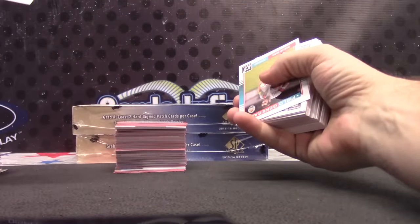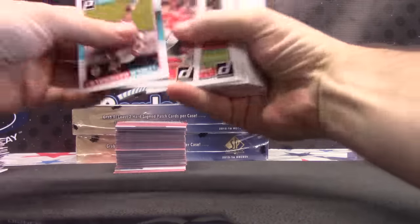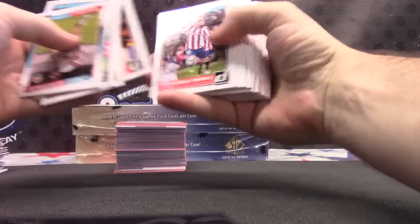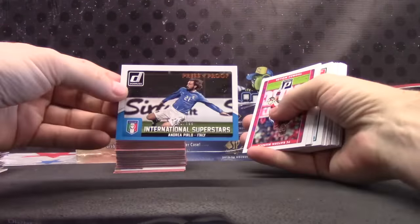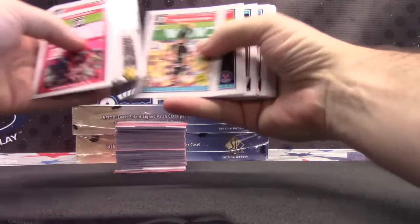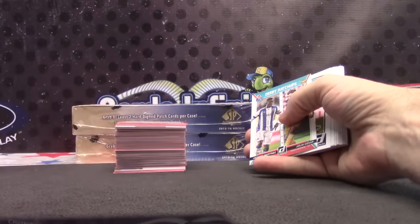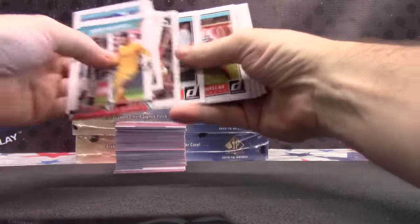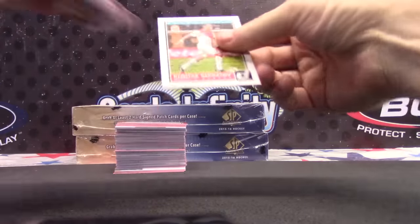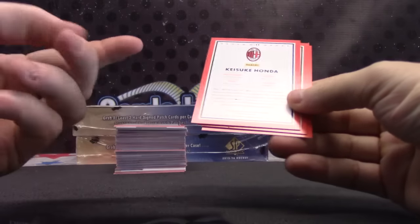Kareem Benzema, $2.99. Something blue on the bottom of that. It rubs off. I don't know what it is. $2.99, Andrea Pirlo. This one's numbered only 49, Artem Rebrov. Chewing up all these names. There's something blue all over these cards. I don't know if you can see this. I'll rub this card on it. Blue on the front of this one. There's blue on the back of this one. It rubs off. I don't know what it is, though. It's some kind of blue substance. See? Let's see if you can see it.